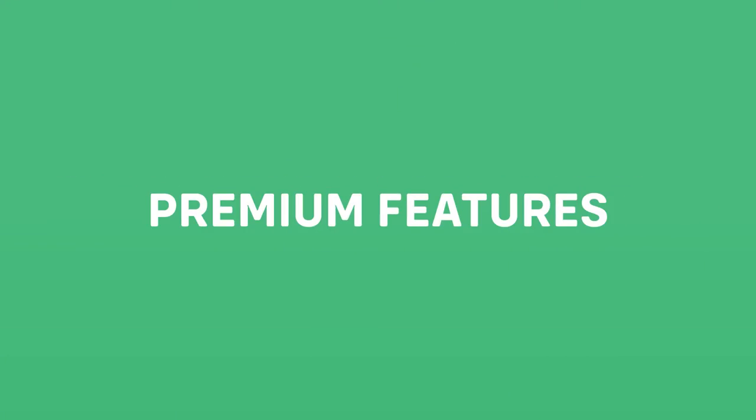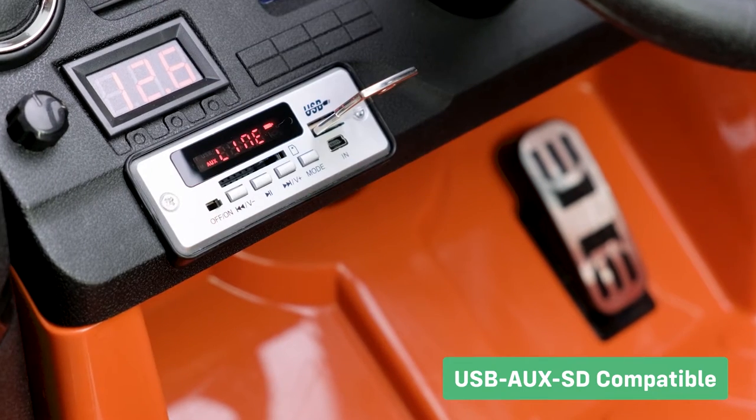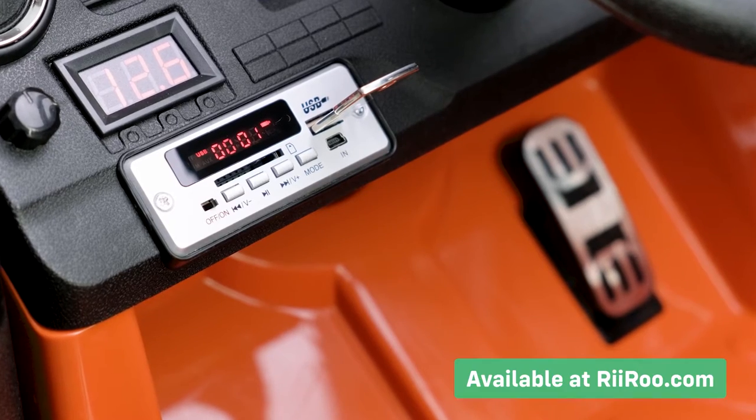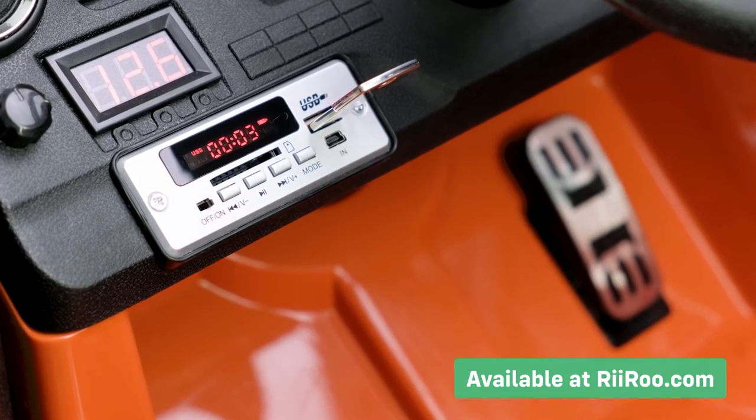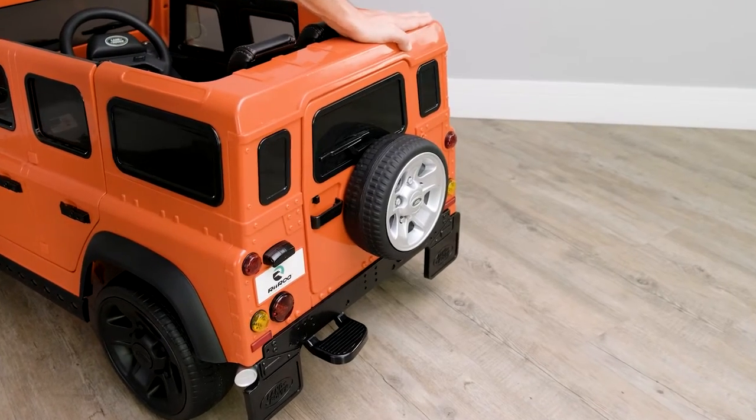Let's take a look at the premium features. We give our customers the option to purchase our key-shaped USB sticks, which are compatible with this ride-on's onboard media player. Suspension maintains ride comfort on uneven surfaces.